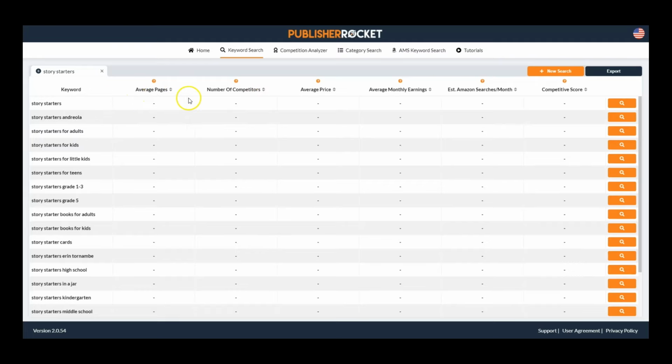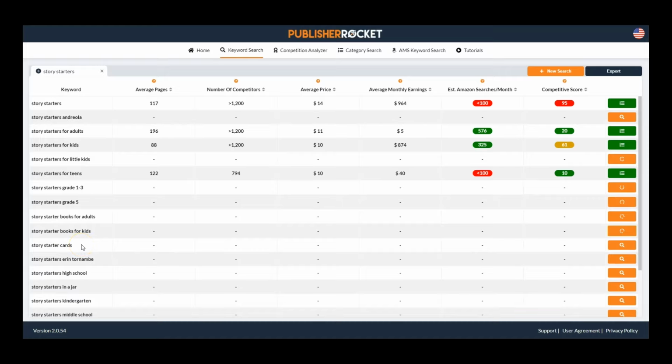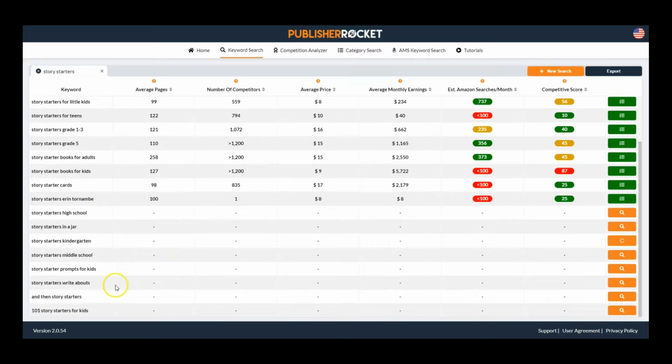What it does is provide this main data information for us. We click these buttons here if these are relevant to what we're actually searching for. There's no point doing story starters and Relay unless that's the author's name, but we will just go through here, tick these off, and make our way down. Probably story starter cards is not right, but let's go down to here, and we've got a heap of different things that we can find out about whether the keywords are going to be suitable for us. It also gives us some title ideas as well. So we keep going down.